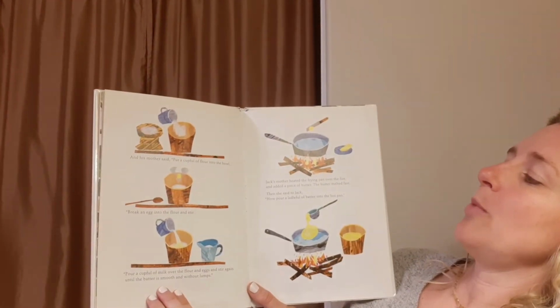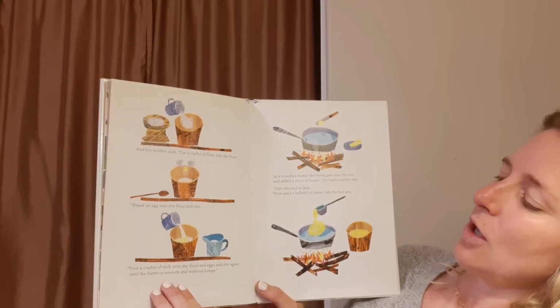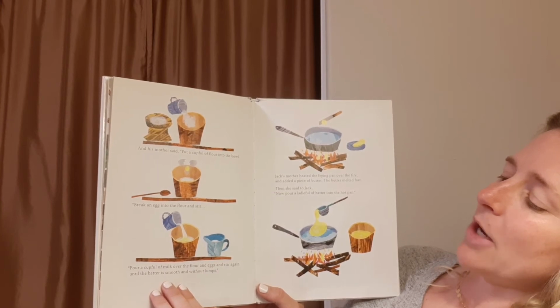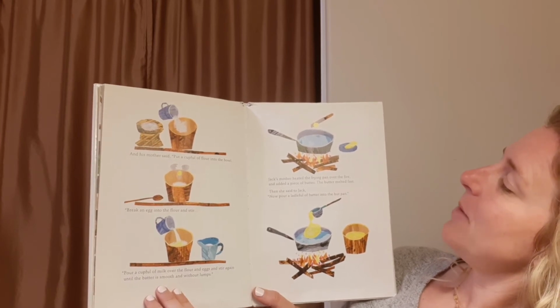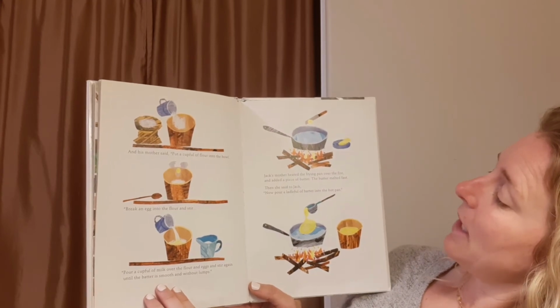And his mother said, "Put a cupful of flour into the bowl. Break an egg into the flour and stir. Pour a cupful of milk over the flour and eggs and stir again until the batter is smooth and without lumps." Jack's mother heated the frying pan over the fire and added a piece of butter. The butter melted fast. Then she said to Jack, "Now pour a ladle full of batter into the hot pan."